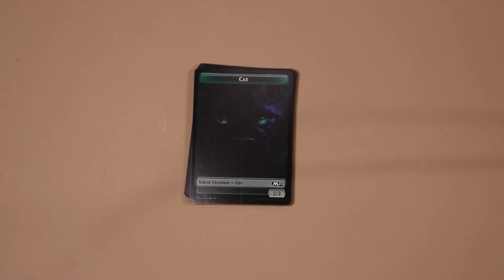So that's why even now, I'm only on my second collector booster pack. I really just don't have a lot of excitement around them, but I still want to open up a couple, see what I get out of them.